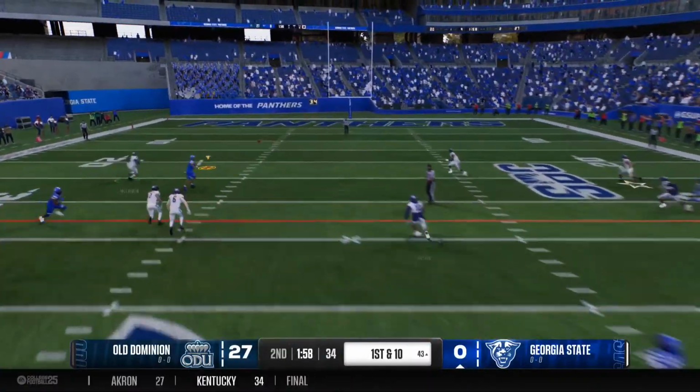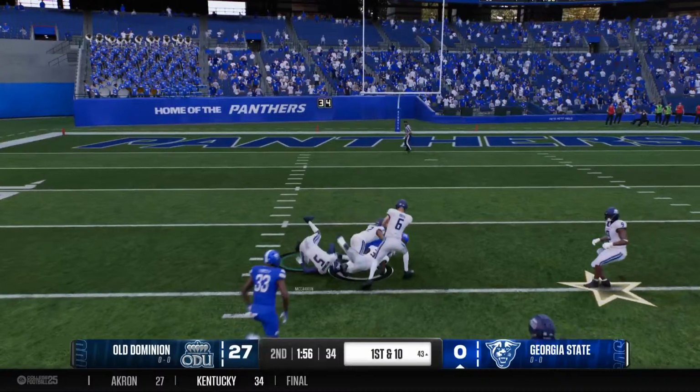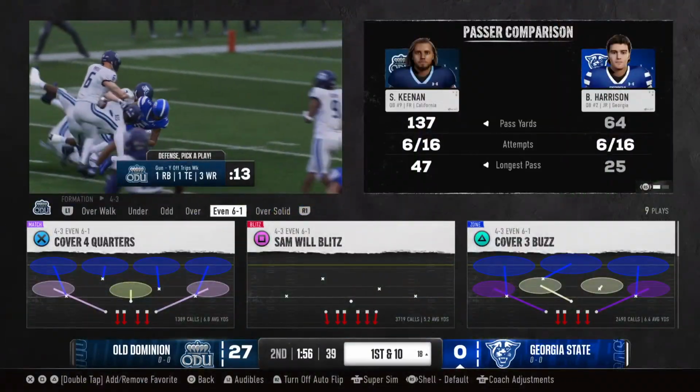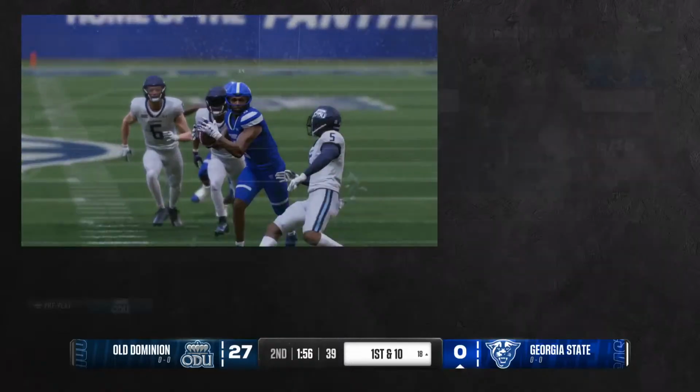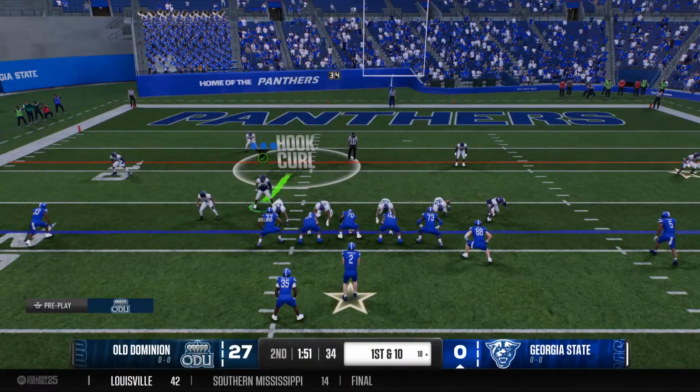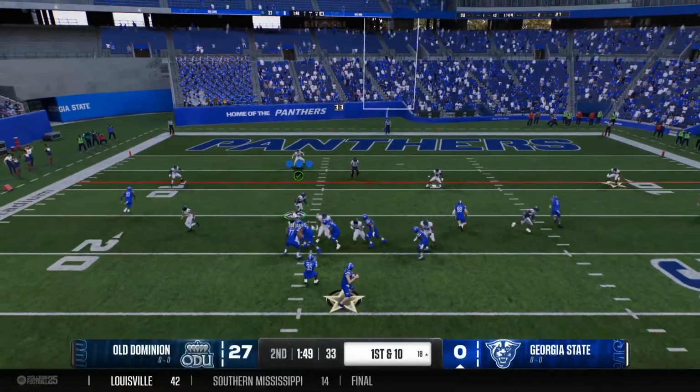Comes out throwing on 1st down. On target to the left. That is exactly what you're looking for when you talk explosive plays. The defense finally able to make the stop. Not the most productive half for this offense so far, but finally starting to get it in gear.